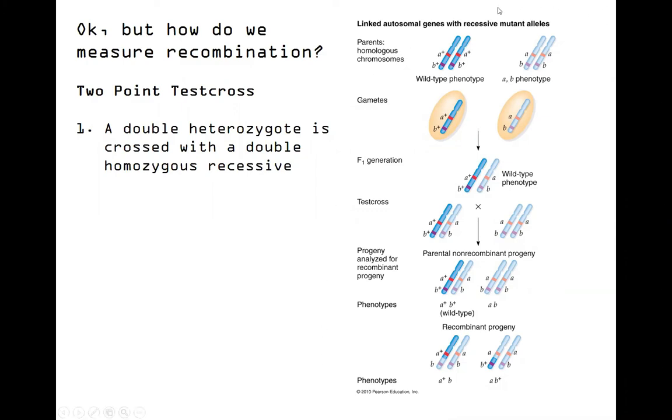They are outlining this whole cross. This is the whole setup. Again, we're talking about setting up a testcross. Here, instead of phenotypes, they're showing us the chromosomes. But I think it's helpful, since we're talking about phenotypes, to at least relate this to a phenotypic situation. So let's get the chromosomal part out of the way, and then we'll do that.